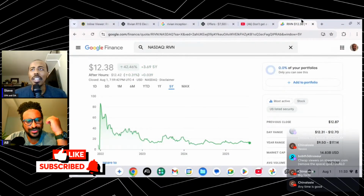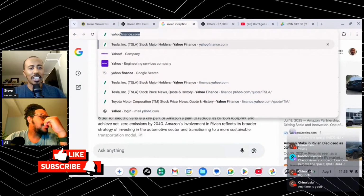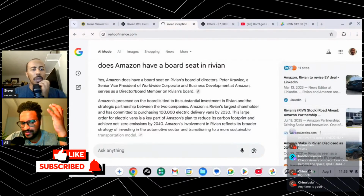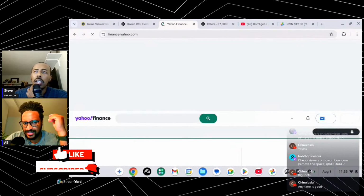They look kind of cool. Yeah, they actually look really nice. I didn't know that. Do they have full self driving like Tesla? No, they didn't mention that in their annual statement.